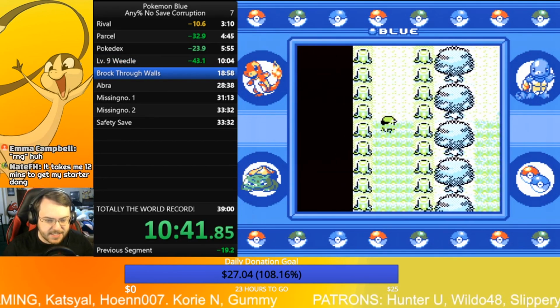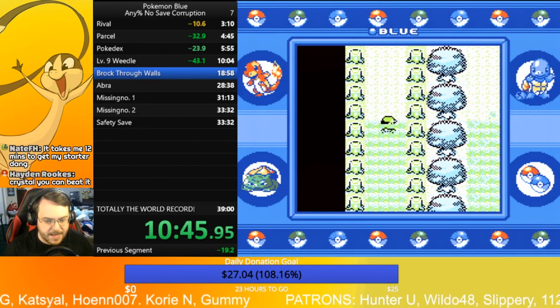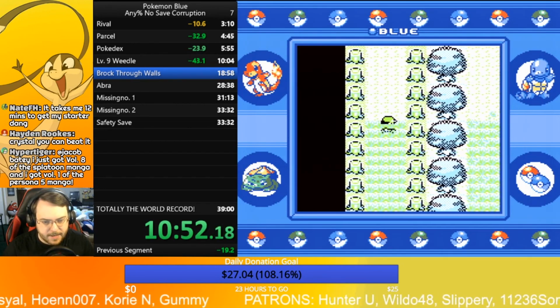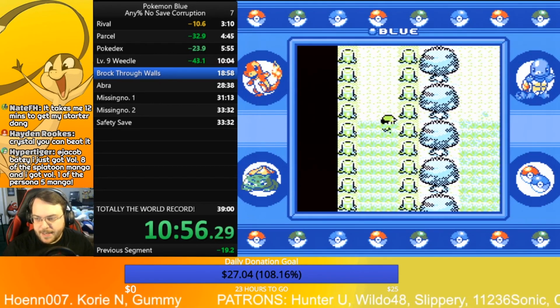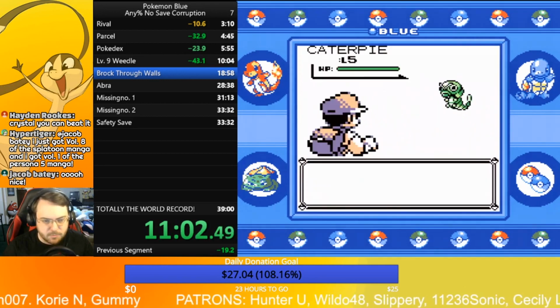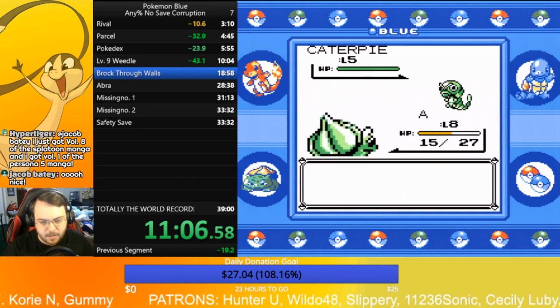You can't see it, but I just have one thumb on the left D-pad and one on the right, and I just have them going back and forth, back and forth. The good news is it took me like 10 minutes to block through walls the first time, so even if this takes me like 10 encounters to get a metapod, as long as I do block through walls correctly the first time, then I'm actually going to be saving so much time.